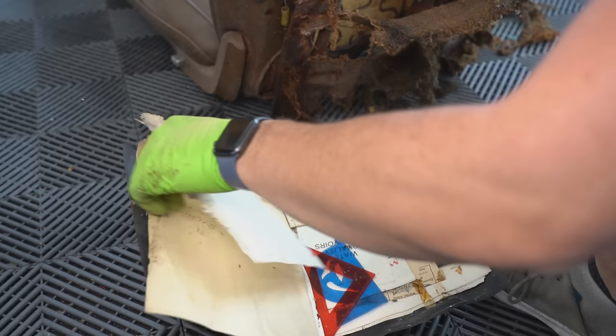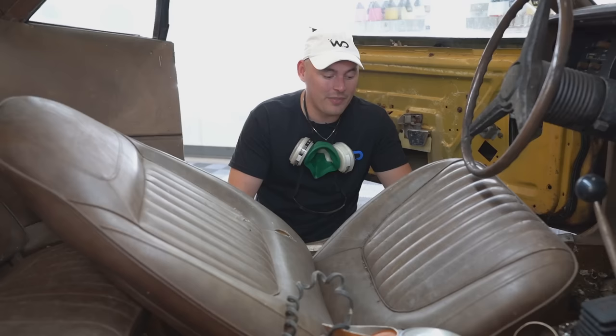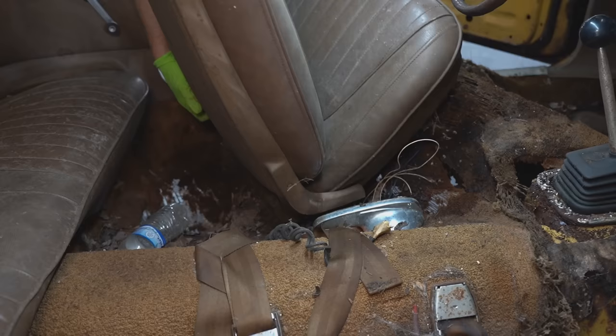Water quality reservoirs and some outdoorsman stuff. It's like way back in the 70s. The floor pan is completely rotted through. I found only one bolt that still had a nut on it. All the other bolts are completely gone. If I'm not mistaken, I can just lift this up and take it out. Yeah, I think the carpet's coming with it.